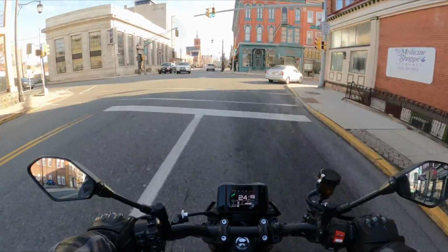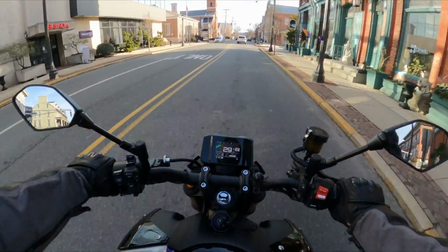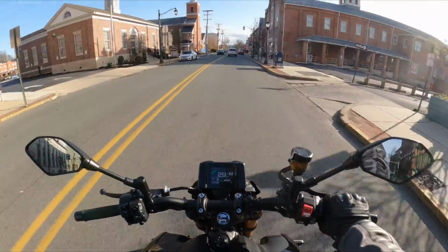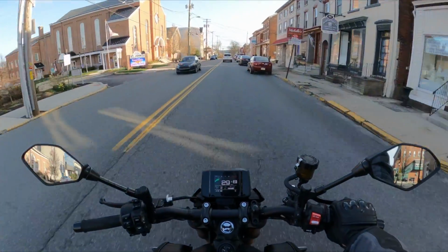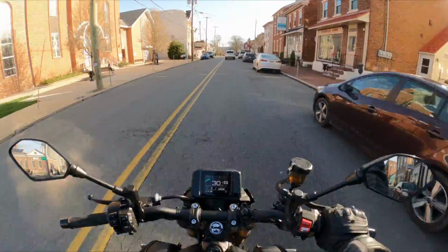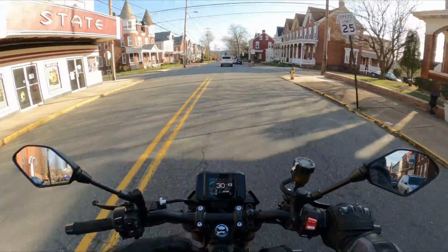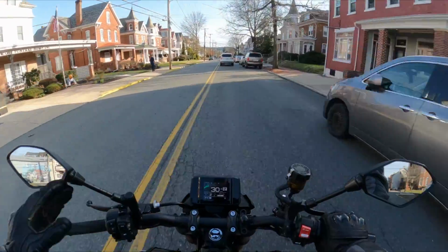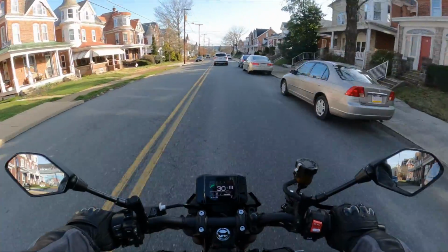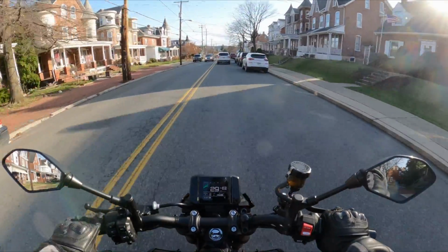Now if you're looking for massive adjustments, if you want to feel like you're on a sport bike and you want that clip-on feel with high rear sets, you're not going to accomplish that with the mild adjustments that this bike allows for. But I think it's really cool that adjustability is kind of baked into the base model bike, and it gives you a little bit of freedom without having to go out and buy aftermarket parts to get minor changes out of it.